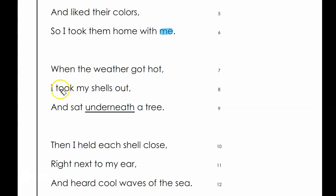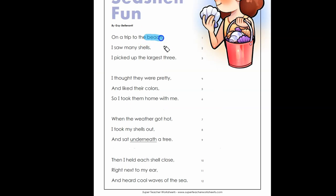Then when the weather got hot, I took my shells out and sat underneath a tree. So hot and tree don't rhyme, do they? But tree and me does. Then I held each shell close, right next to my ear, and heard cool waves of the sea. So it's sea, tree, and me, and then the other 2 at the top. So again, beach, 3, pretty, me, tree, and sea. And then we have stanza number 1, stanza 2, stanza 3, stanza 4.